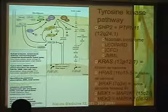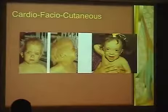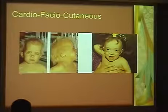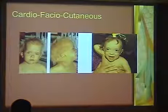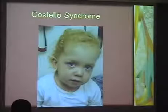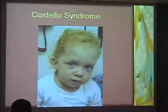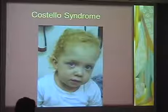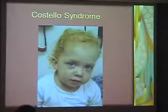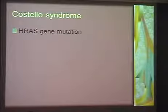CFC, as I mentioned, cardiofaciocutaneous, and also Costello syndrome are in the pathway, and I'll show you. Here's a cardiofaciocutaneous kid. They tend to be more coarse than Noonan syndrome, and they often have this funny hair. It may be kinky, it may be curly, it's usually kind of thin. You can see the eyes are very similar to what you'd see with Noonan syndrome. Here's a kid with Costello. They tend to be really coarse at birth, and they tend to have the curly hair, and they can get little warty findings on their mouth or through their GI system. With Costello, as I mentioned, all the ones where we found a mutation have been in the HRAS gene. And these are all genes in the same pathway, and that's why they have a lot of physical finding overlap.